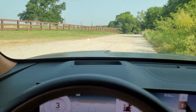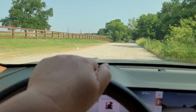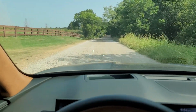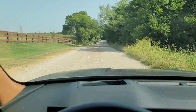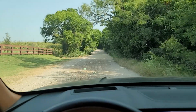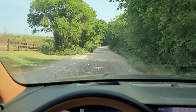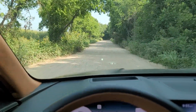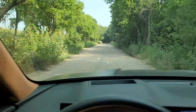Okay, we're going to go into drive. This is a dirt road that I figured this car would do very well on, but it actually doesn't. It translates everything into the cabin, and that's weird because I think a Range Rover Sport would absorb these impacts better.